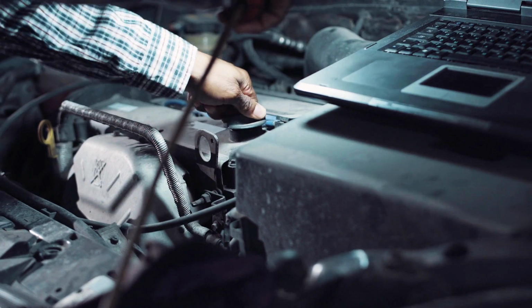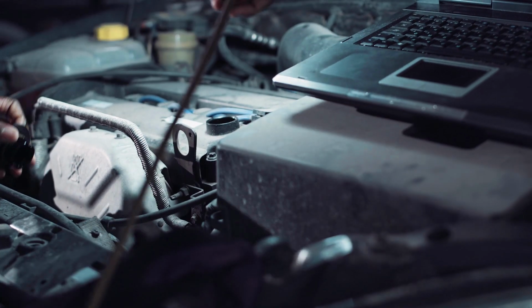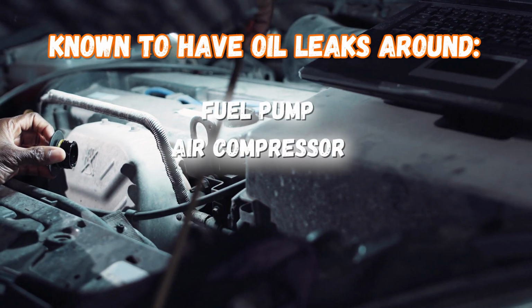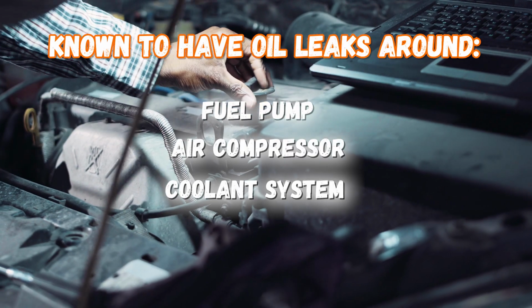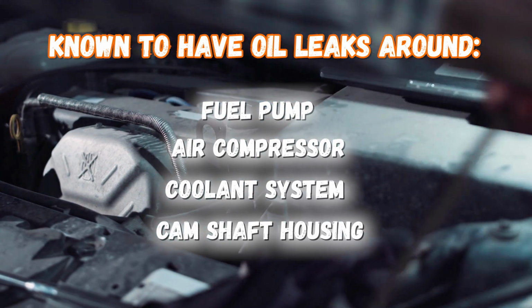Well, most commonly the DD15 can have low oil pressure. This typically comes into play after the 500,000 mile mark. This is because with time, the O-rings on the oil suction manifold will harden and lose their ability to maintain their proper seal. The DD15 is also known to have some oil leaks around the fuel pump, air compressor, oil coolant system, and camshaft housing. It's also advised that if you do have a DD15, you make sure to go to a service station that has a Detroit-approved primer, as sometimes using alternatives can cause the engine to have starting issues.